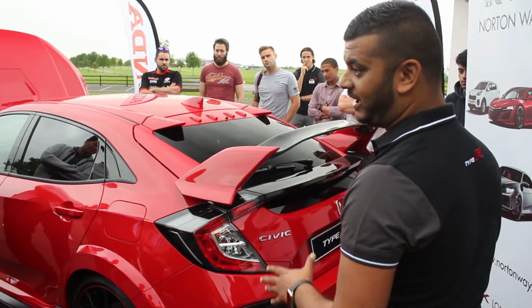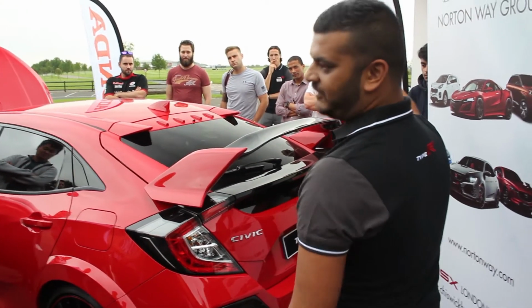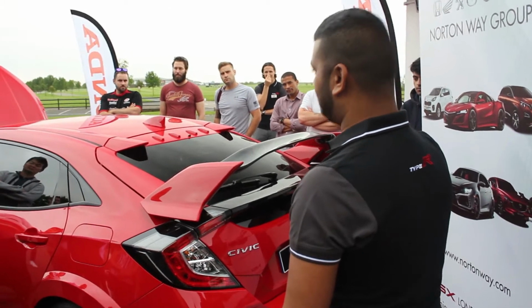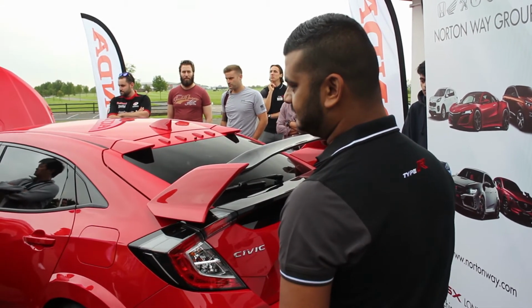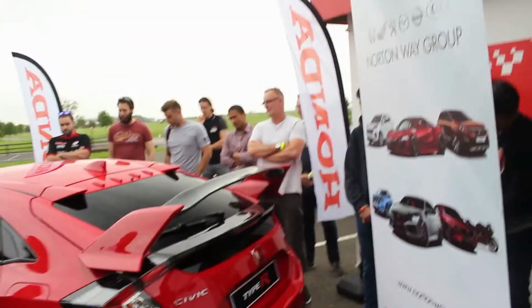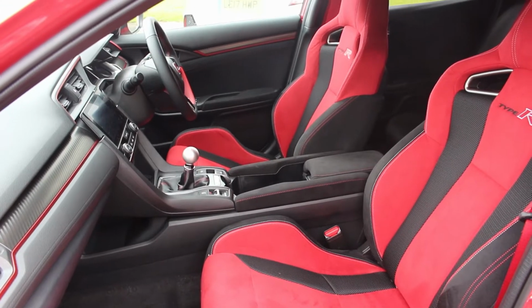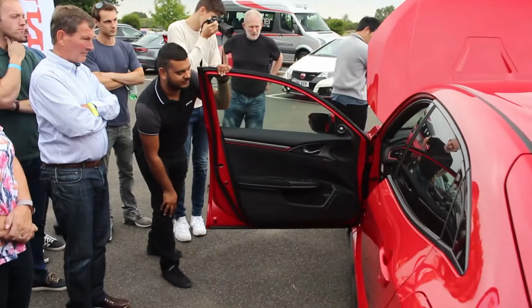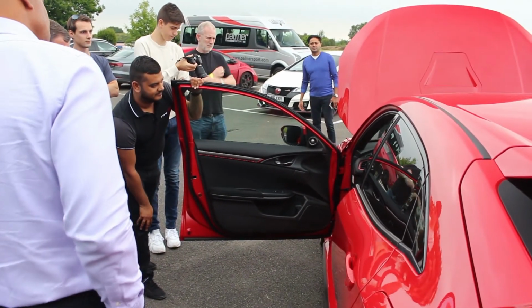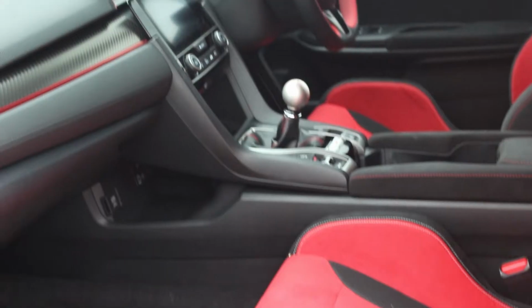Once you are on the track, I can talk all day about it and I can get excited, but you'll feel it. You will feel the difference, what Honda have done with this car. Inside, not much has changed. We've still got the beautiful Type R seats. If one of you guys wants to open the door, please, by all means. But you do sit lower. The car is lower as well.